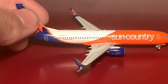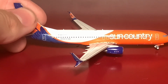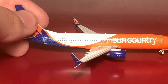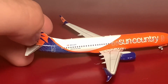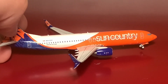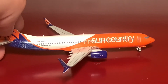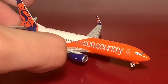But what does look good is this beautiful winglet here with the scimitar, because I think Panda, I would say, does the scimitar the best, because both Gemini and NG for that matter have the scimitar, which is too big. I believe this is the correct size, or at least the closest. This might be a little bit small, but I think this is definitely the most accurate scimitar winglet that is out there right now. So good job, Panda, on that. Panda, I always really like their stuff.